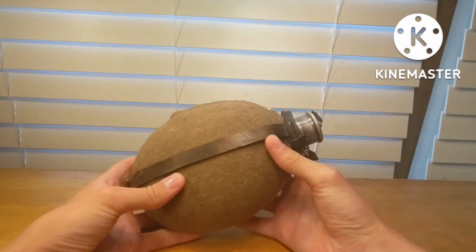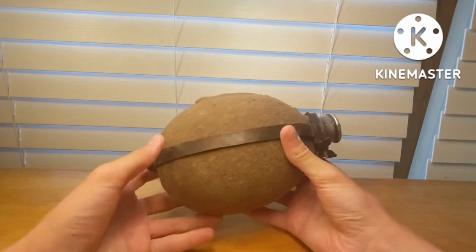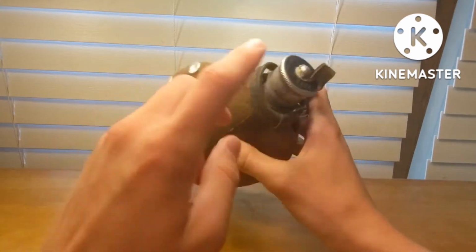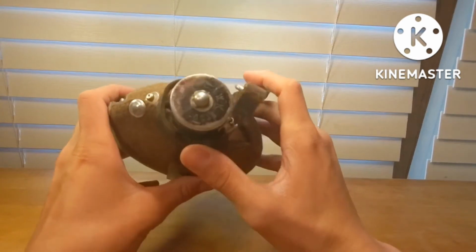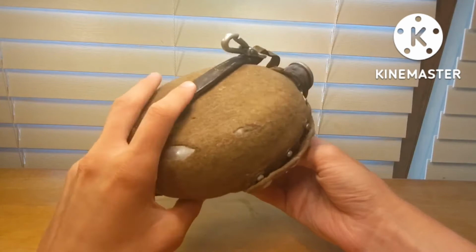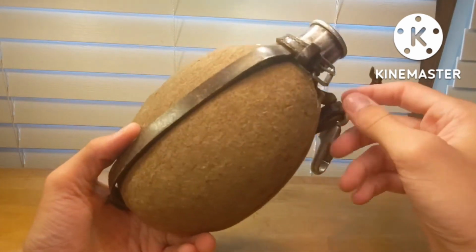Starting off, we have this really nice Hitler Youth canteen, and by itself, it's already in very nice condition. Unfortunately, the holder here is broken off on the cap. However, otherwise, the cover's in really nice condition. There's a couple of holes here on the back. The leather isn't too bad.